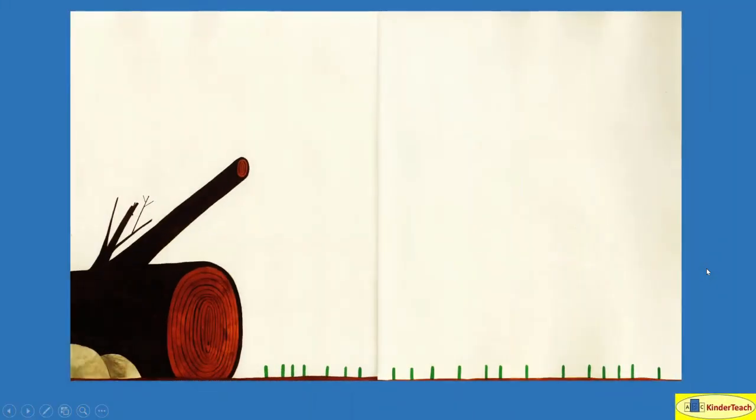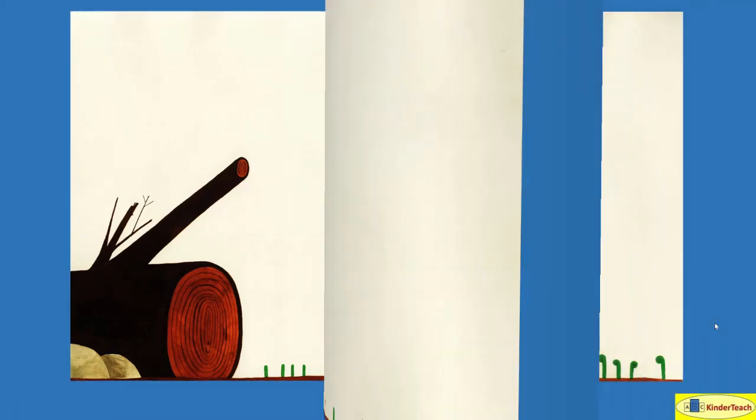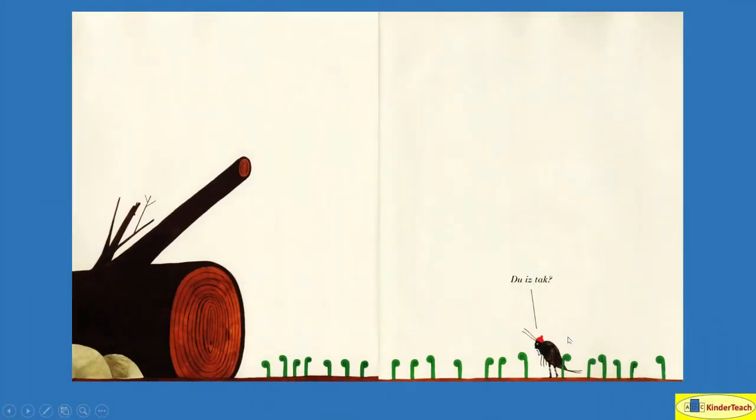And now it's winter time. I wonder if Icky and Uki are in their stump. What's going to happen next? It must be back to springtime, and guess what? There is a bunch of gladden boot, maybe flowers coming up. And then another insect comes along and says, Du is tak, which means maybe, what is that? What is that? What is that? And it all starts over again.